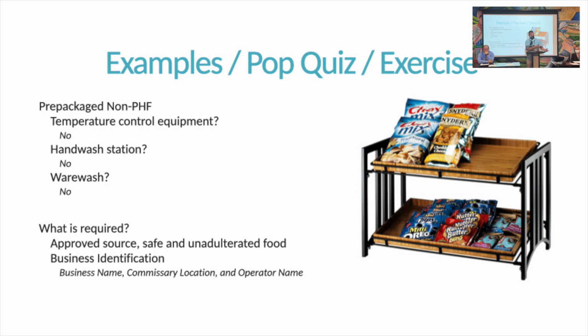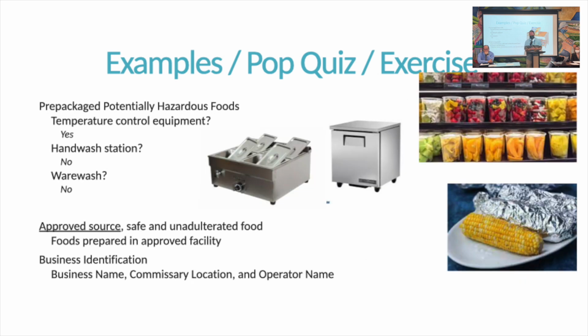The stand or the cart or this exempt operation would need to identify themselves by having their business name posted, but that's very easy. Get some signs, get some placards, and that requirement can be easily met.